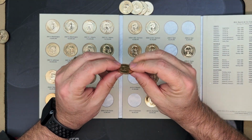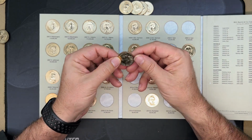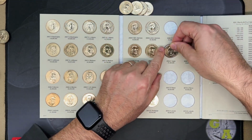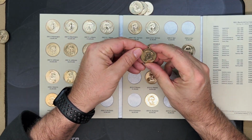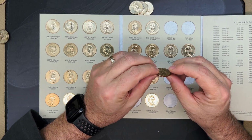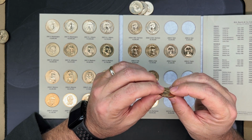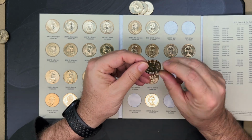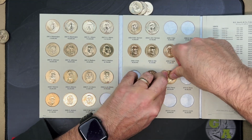And some of these, the reason these are really nice is even the edge writing is really easy to read. So it is a Philly. Here's our Zachary Taylor right here. Shouldn't have had to check that because we already had the Denver. Here's the Franklin Pierce, and I believe this was also a Philly. Yes, it was. Apologies, guys. This edge reading is really hard to read.